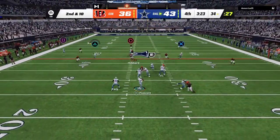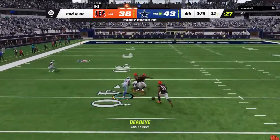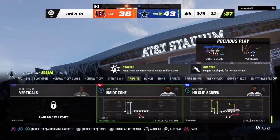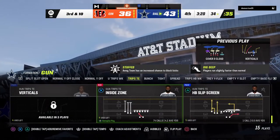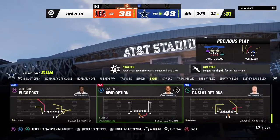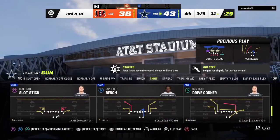Prescott yet again. And this one is incomplete. This a very important drive, and that incompletion leads to a very important third down here if they're going to try and get the football back. Yeah, getting it back, absolutely crucial to their chances to try and win this game.